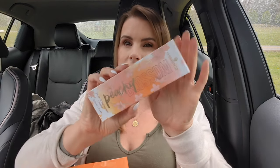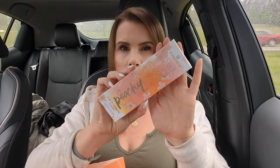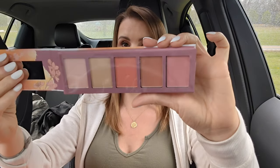I got this Essence Peachy Blossom Blush and Highlighter Palette. Is this new? Because I had never seen this before, and it was down with the face palette that I had got, the Bloom Baby Bloom palette. Maybe this came out at the same time that those palettes came out, but I just didn't see this. But I just thought that these colors looked really pretty for spring and summer.